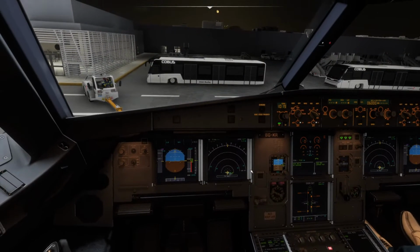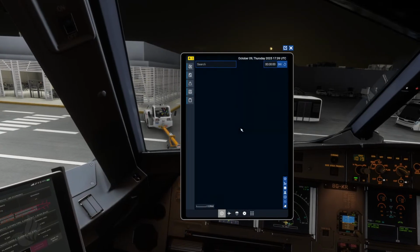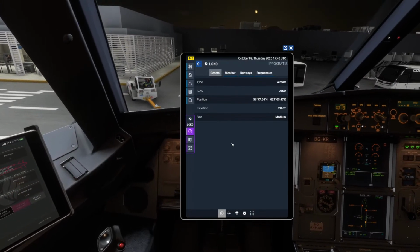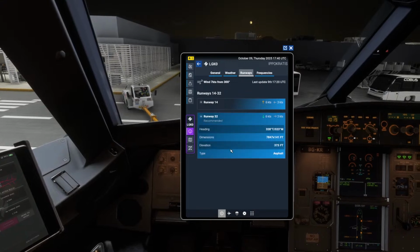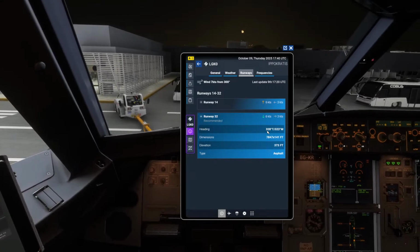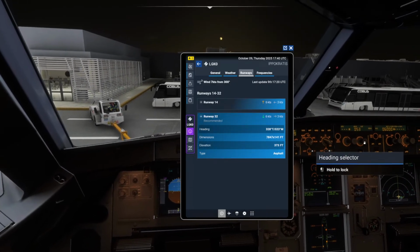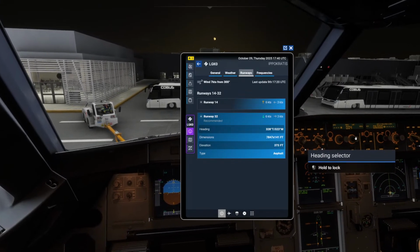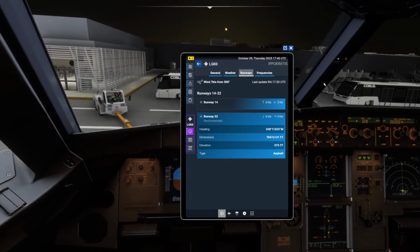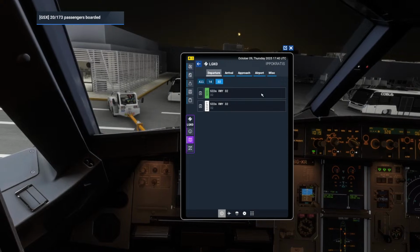Yeah, so I'll definitely grab the heading from the charts. Let's take a look. LGKO. Runways 32. Do we have a heading? Oh, we do. 328. Alright. We'll see how that lines up when we get to the runway. Let's see, what else do we need to know? Departure runway 32.